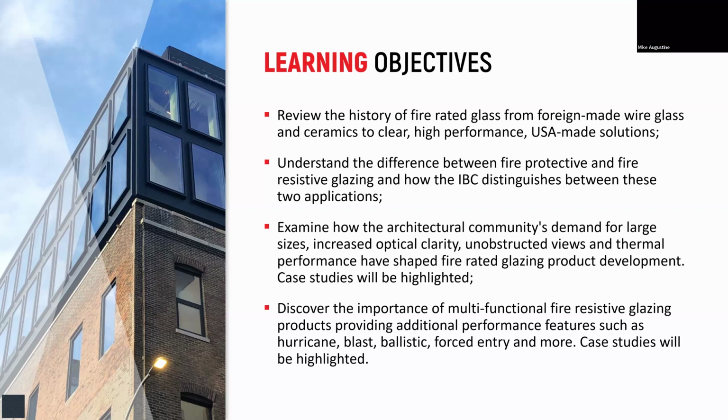And like I said, we'll discover some of the importance of the multifunctional fire-resistant glazing products provided, such as hurricane, blast, ballistic, forced entry. And we have a bunch of case studies at the end that we can go through to highlight some of the innovations in the fire-rated glass and framing applications.